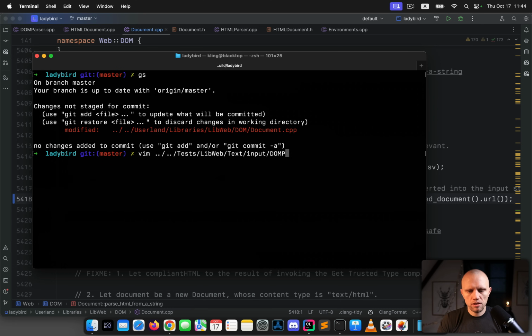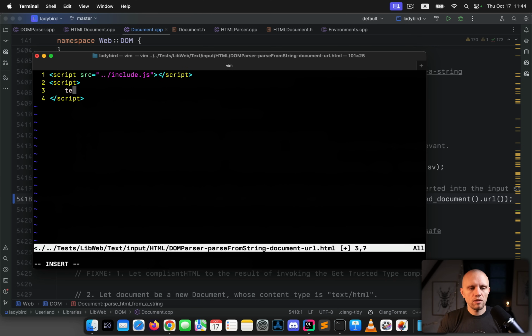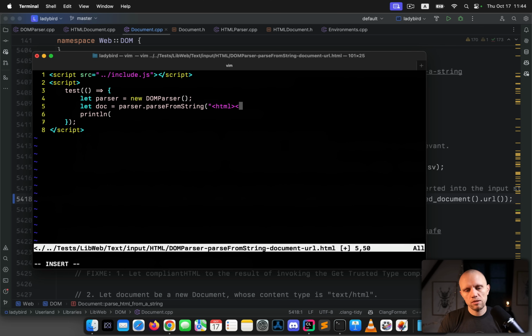Wait, do we have a DOM parsing directory? No, we don't. DOM parser, parse from string document URL. Okay. So let's just make a simple test here. So I guess what would it look like if we just created a new DOM parser and then we parse from string, I don't know, HTML, hello, something. And text/html, let's say.